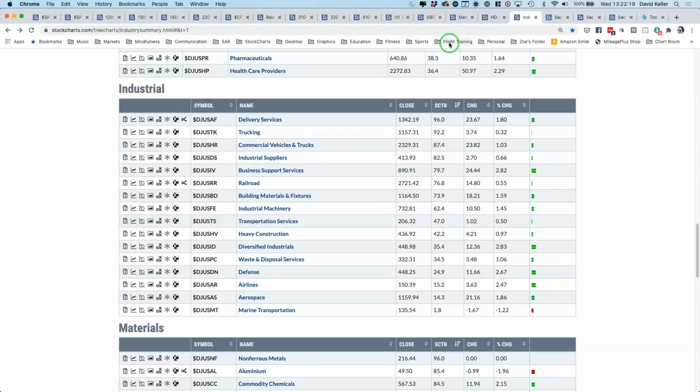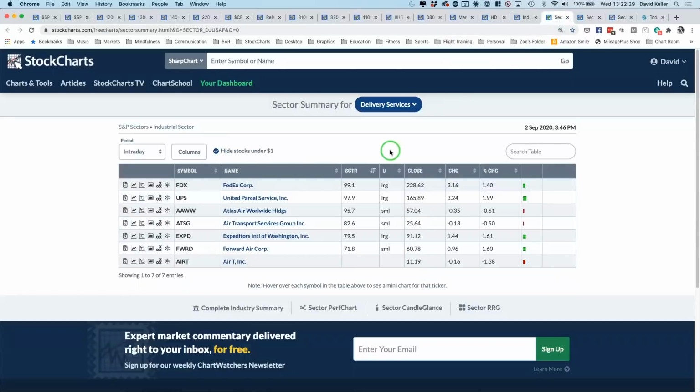Let's look through a couple of these and just focus on them. So if you click on one of the groups, I have it sorted by scooter ranking. So I'm looking at strongest to weakest according to that pretty simplistic view of trend. We're going to start with delivery services. This is FedEx and UPS.